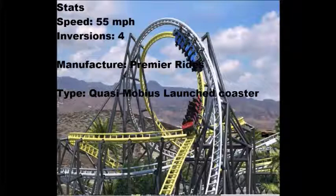But if that were to round up the rides, then Magic Mountain would be talked about a lot. But this wasn't the coaster that coaster enthusiasts were talking about. That's why it's really not that popular of a ride, because it's just a Premier Rides multi-launch coaster. I mean, it's Mobius, so the type is a quasi-Mobius launch coaster.